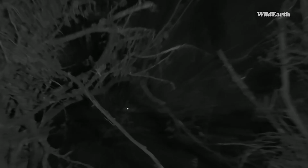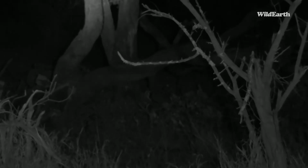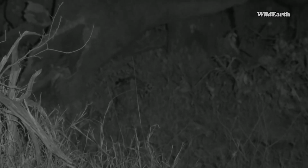Oh, it's rolling in the mud there. It's rolling in the mud. Standing up there. It's moving now towards, just go straight down there. You should see her ears there. There we go. Kryptonite is gone. It looks like a very young, look at that very pointy face. It's definitely a relatively young animal.